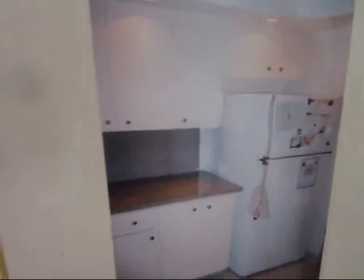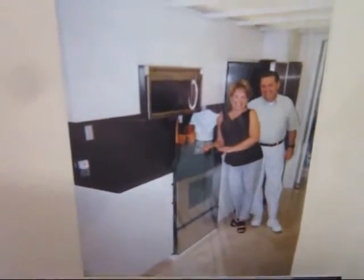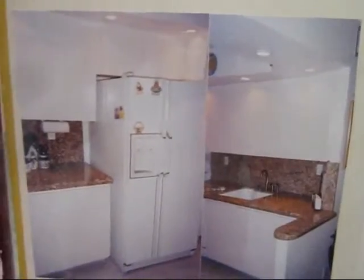This is a kitchen refacing job after completion. This is a kitchen refacing job after completion. Few happy customers with their kitchen cabinet refacing job that was just completed. Another view. Kitchen refacing job once again. Another building.